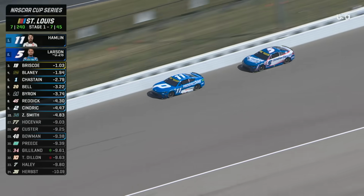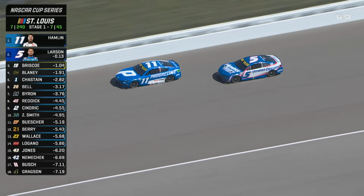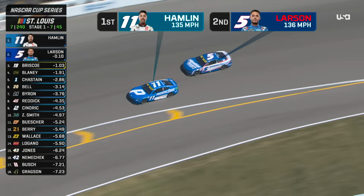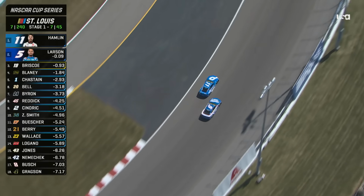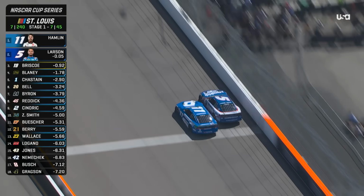Good forward momentum on corner exit. Yeah, you see what that wider exit does with the straightaway speed. The 5 probably goes to the bottom. I assume the 11 will block the top. No, the 11 goes in at the bottom. Very surprised. He gave Kyle Larson the opportunity to get to his quarter panel. I think that's all Kyle Larson will need to complete this pass. There you have it. Momentum around the top for the 5 car.